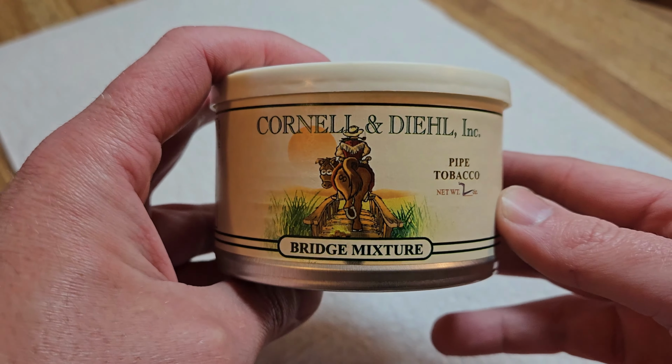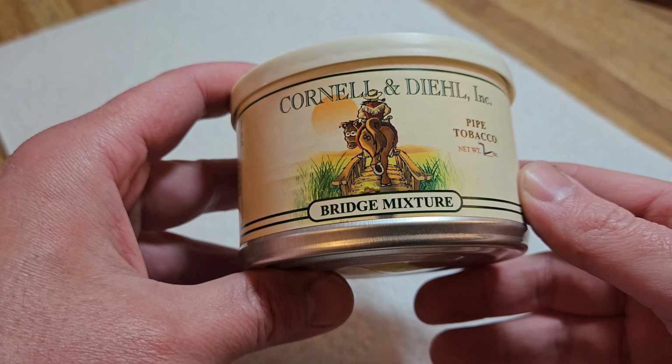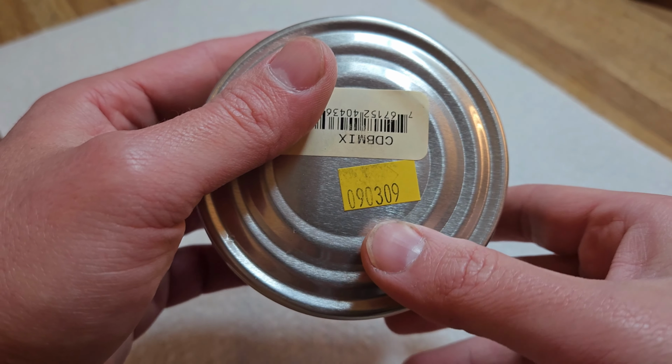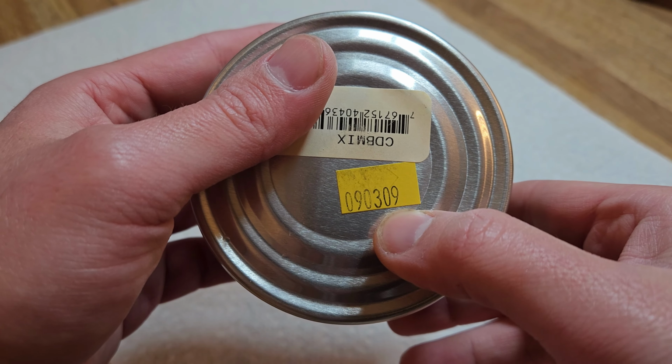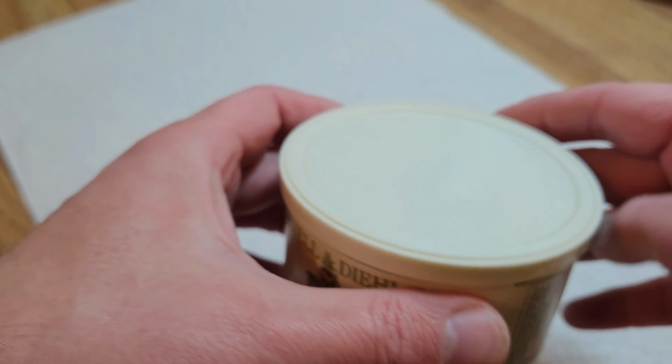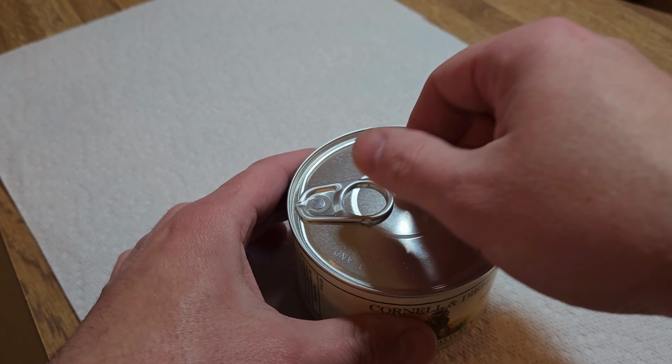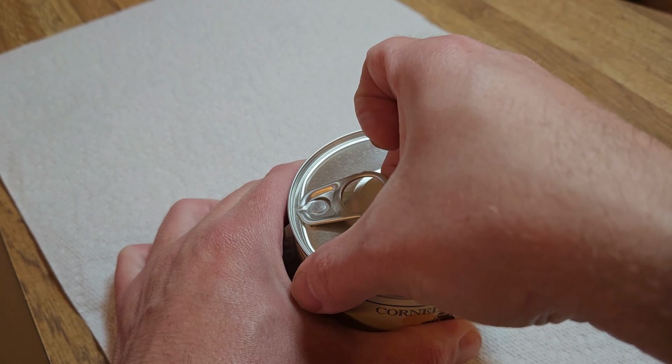Bridge mixture by Cornell and Diehl, sealed from the factory. This is pipe tobacco from 2009. A little puffy, a lot of pressure. Let's see what we got.